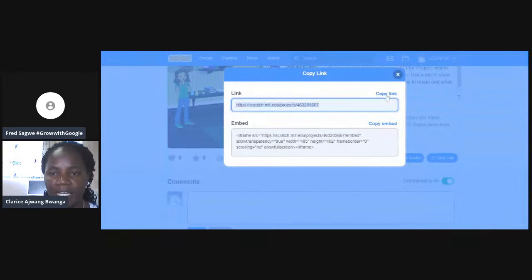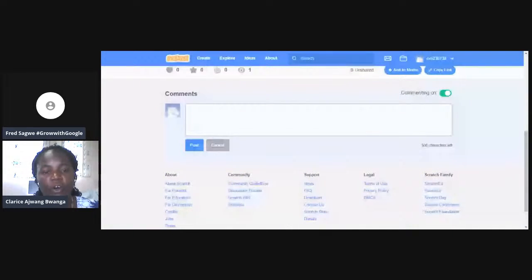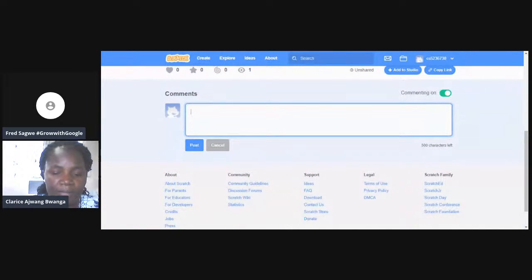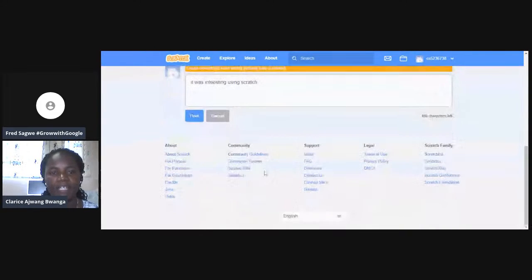So I've copied the link, and then maybe the student can leave some comment here. Maybe: it was interesting using Scratch. Yeah, and then you post. Yeah, so once you are done with that, it automatically shows that you are done with your activity.